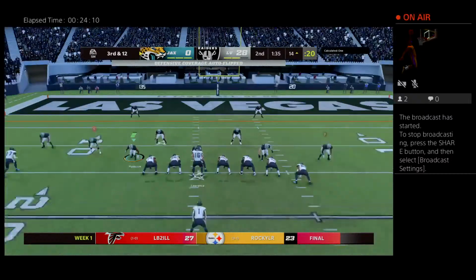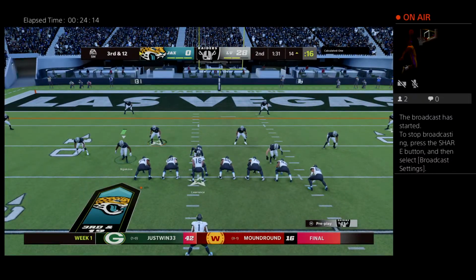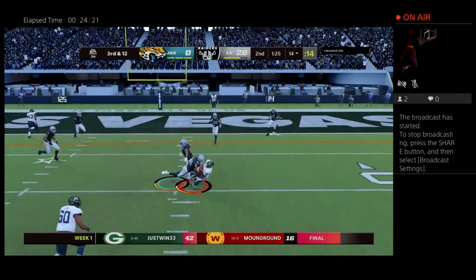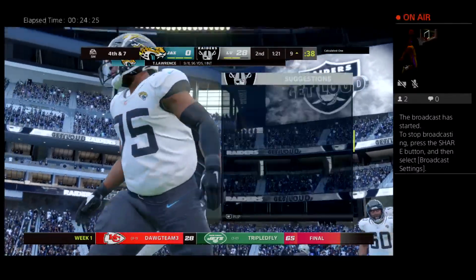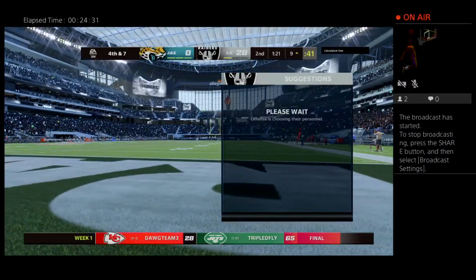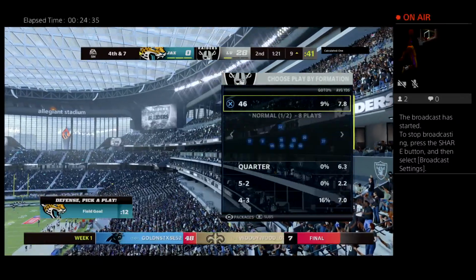So now after the sack of Lawrence, the Jags are looking at a 3rd and long. On 3rd down, Lawrence. He'll get that underneath to ETN, and he'll be brought down well short of the 1st at about the 9-yard line. Now the Raiders are going to go ahead and use the 2nd of their timeouts as they head to the sideline and talk over what to do next.